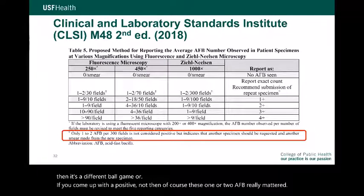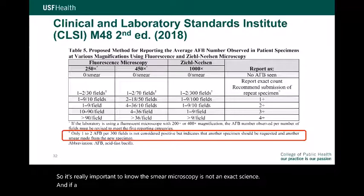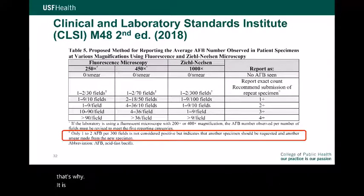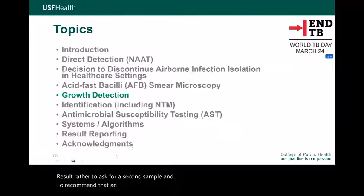So it's really important to know the smear microscopy is not an exact science. And if a second person would read the same smear, the person may view different view fields and may come up with no AFB seen, or maybe with 3 or 4 seen. And so that's why it is really important not to discount this result, rather to ask for a second sample and to recommend that the NAT be done.